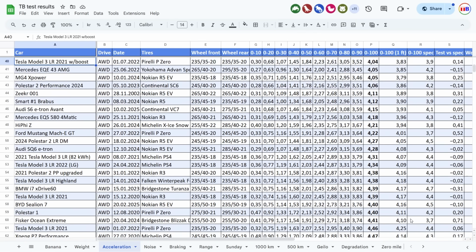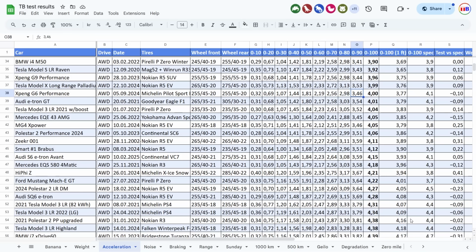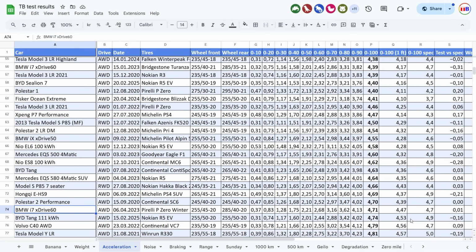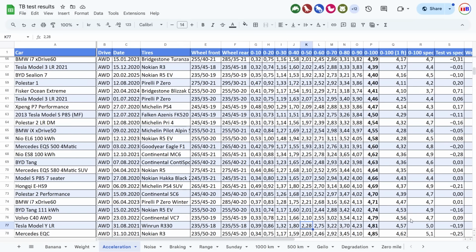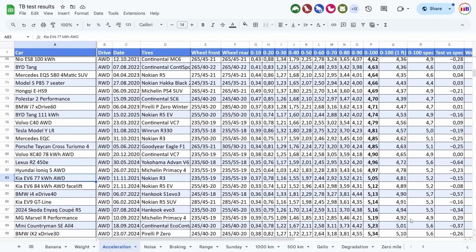But it's not beating the Xpeng G6. That one is... Here, wow, that was 4 seconds. But okay, that's the only car in that price range that beat the Sealion. When we look at other cars like Model Y, here is Model Y, 4.8 seconds. And then cars in the MEB platform, they will be way down here. Well, it depends also on the Korean cars, 5 seconds.